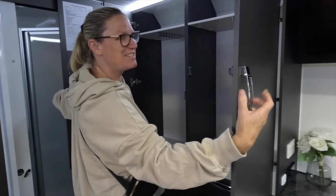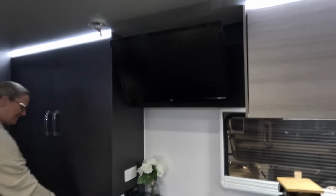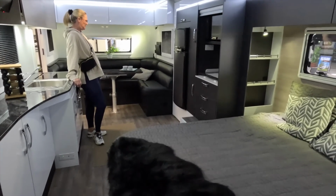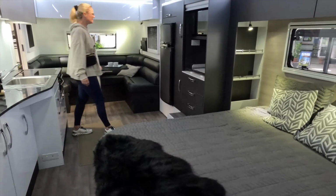And clothes. You can just put yours under there. You'll be right. And TV, straight up here, in line with the bed, so you can watch it. Down there. This is a party tent. Look at that. I reckon there's a lot to be said for the vans with the slide outside.